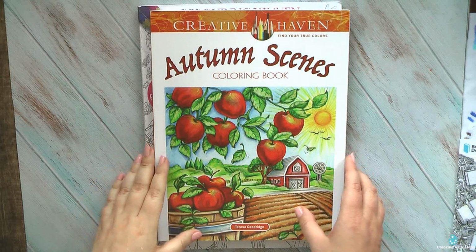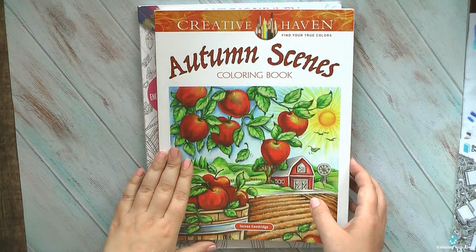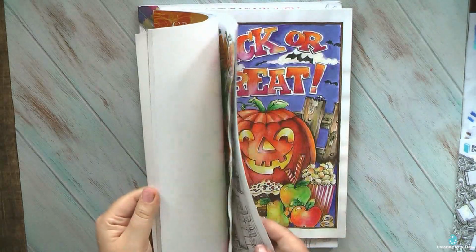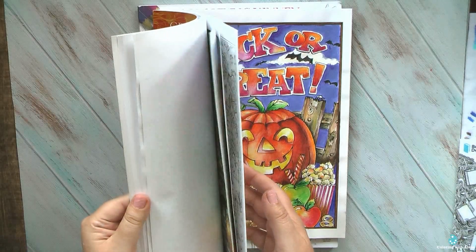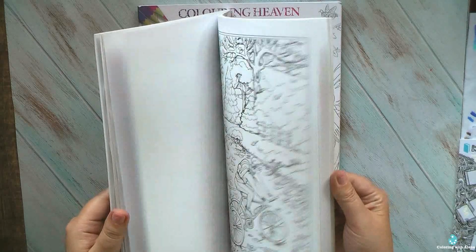Of course, I still tried to do as many fall pictures as possible in November, and in autumn scenes I need two pictures. I just need to find them. Sorry.